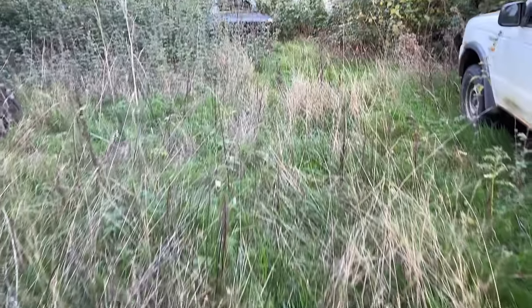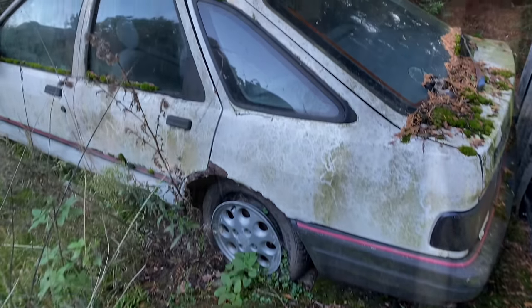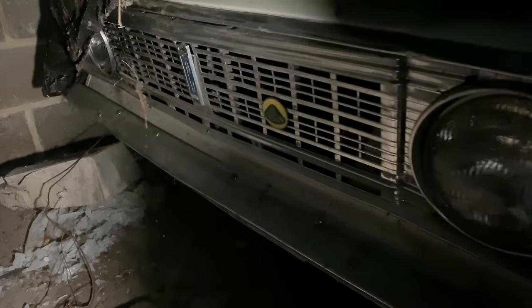Today we are exploring an incredible Ford graveyard. Just found a Ford Sierra. Now this is very nice. Another Ford Sierra. Just found an immaculate pair of Recaro bucket seats. Everyone always dreams about finding that special barn find car. I think I may have just found it.